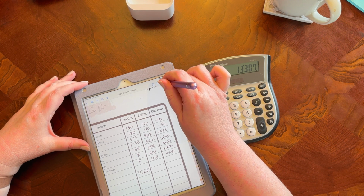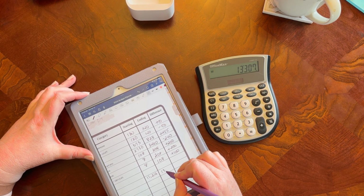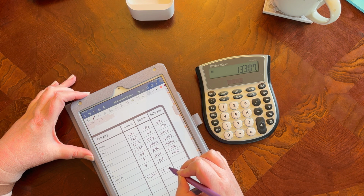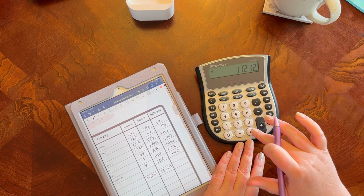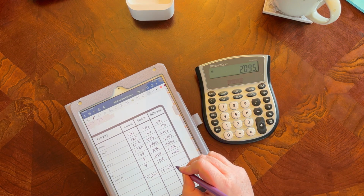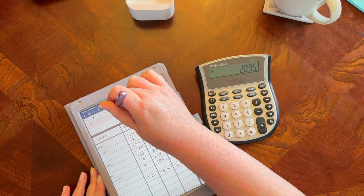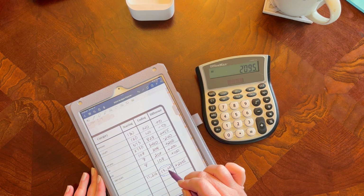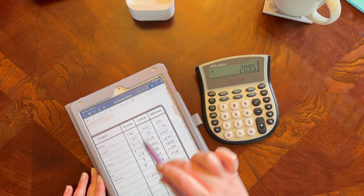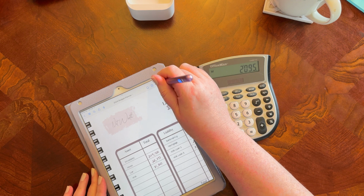Okay, so we are ending with a total balance of 13,307, which is an increase of 2,095. So now I'm going to circle this ending balance here. I'm going to bring it to the next page, which is my net worth calculation.